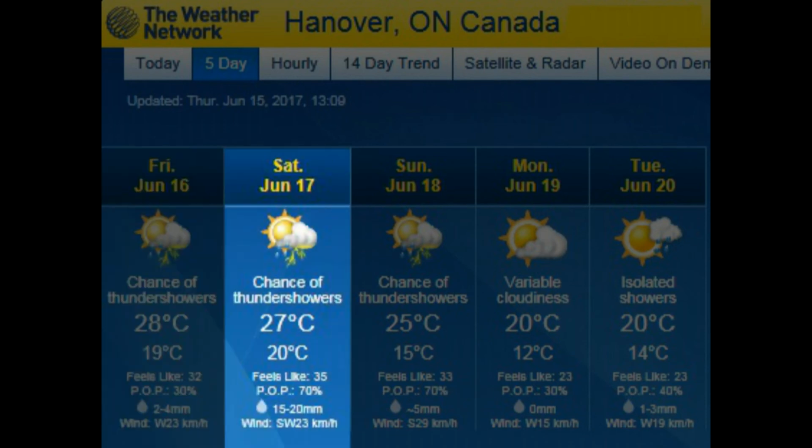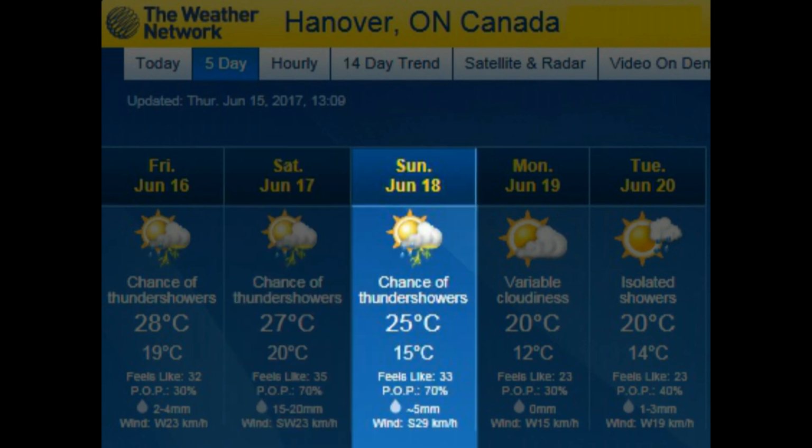And Saturday, the day of the car show, 70% chance of rain and 15 to 20 millimeters possible. Hopefully it holds off until the car show is over. And Sunday, also 70% chance, and approximately 5 millimeters possible.